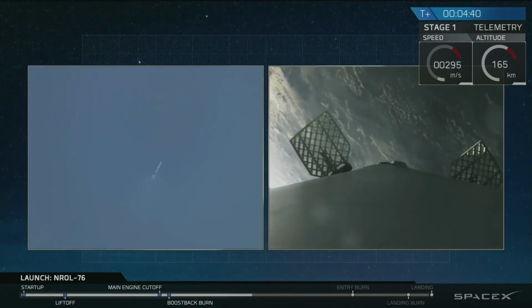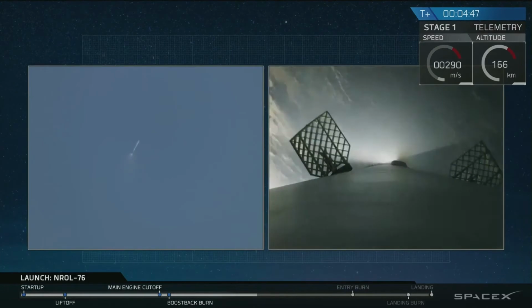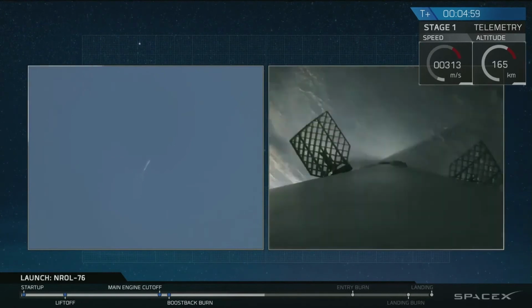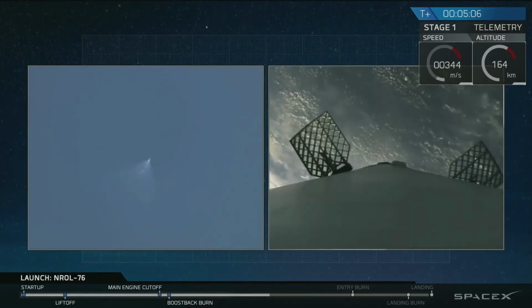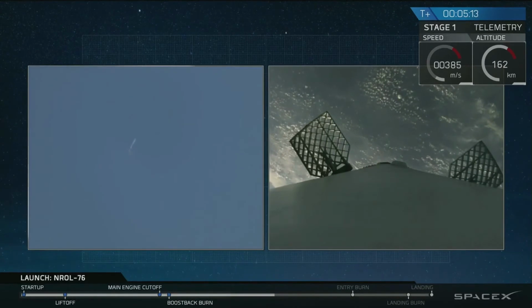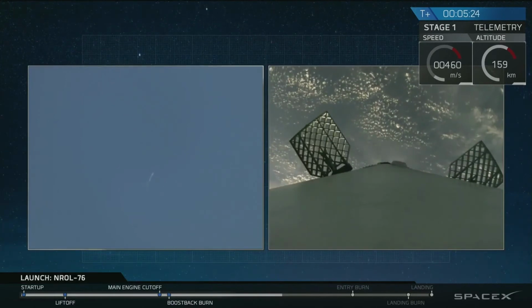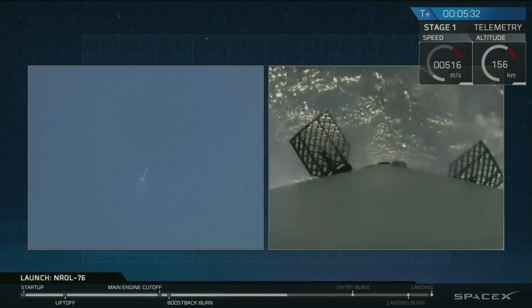Now that boost back burn was a 3-engine burn. Coming up, we're going to have our entry burn, also a 3-engine burn. The entry burn will happen just after the 7-minute mark. The first stage has passed its apogee. It was over 130 kilometers above the surface of the Earth. Those white puffs you're seeing are the nitrogen thrusters on board, which we also use for controlling the vehicle on a guided descent back to landing zone 1.